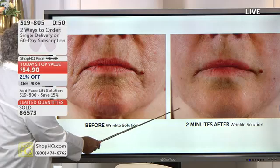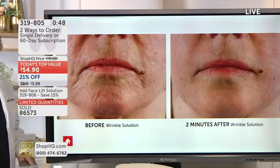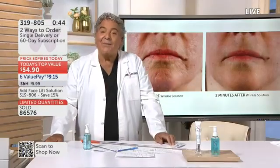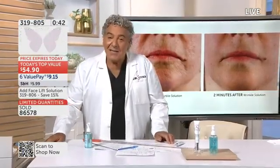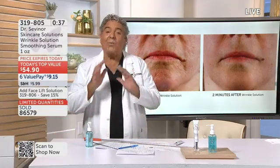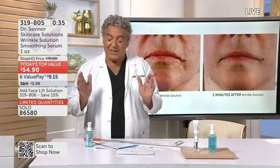And this is what I mean when you buy your skincare products in the department store, the drugstore, or on the internet: ask to see the proof. Ask to see the results instead of standing in a mirror every day, waiting to see results and getting older every day. That's why it took 7 years and 81 formulations to create this product.